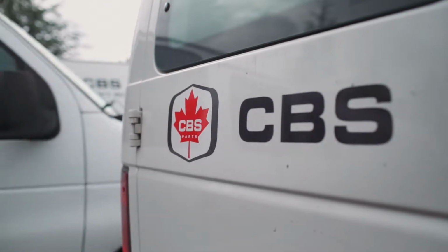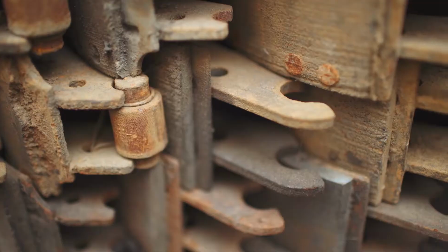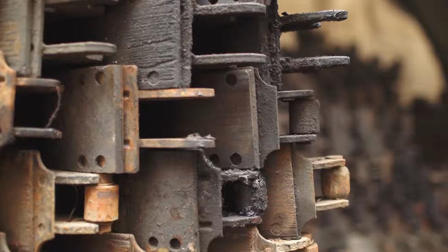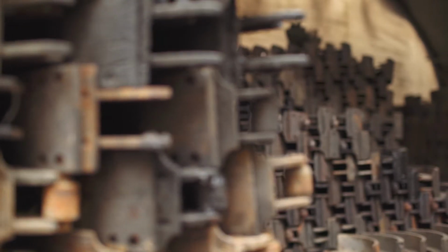We have 5 branches all over British Columbia, and we have delivery vehicles in all those branches. So we take the old cores back, where they're all checked off and made sure that they're still in good shape.